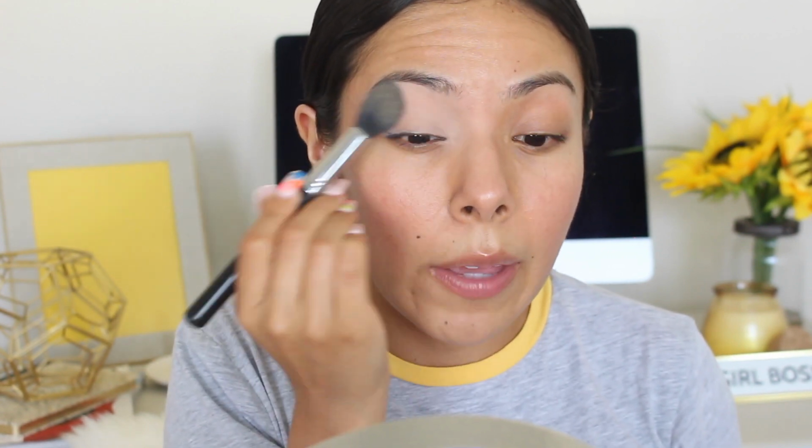I feel like if anything, when I set my eyes with powder after I apply the base, it allows the colors to look more pigmented. I don't know if it's just maybe on me, but that's just how it's been for me. And I've noticed the difference because one time this month I did forget to set this eye.